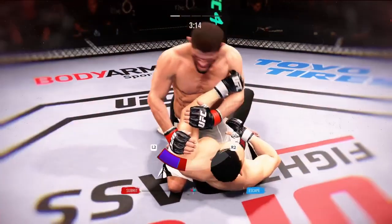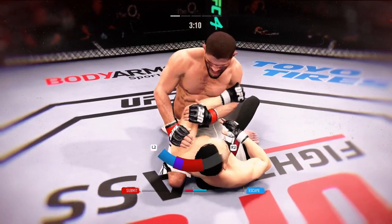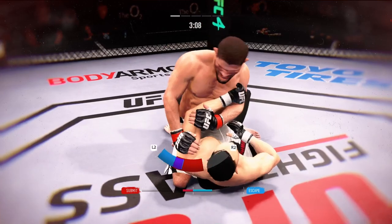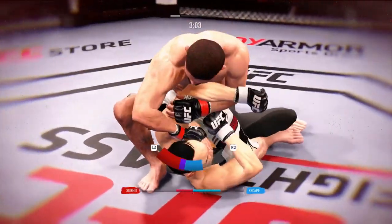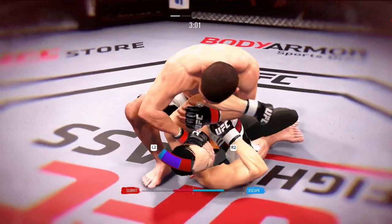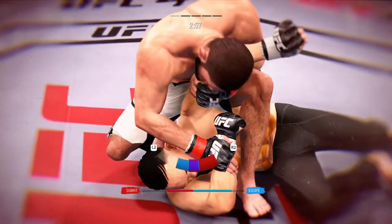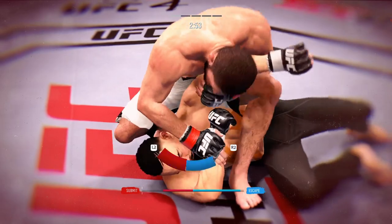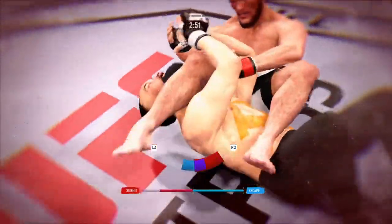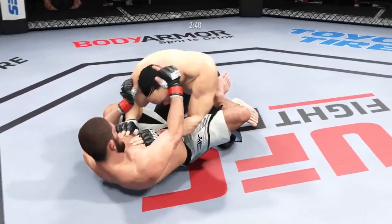Now the guy's got armbar. He's attacking it on him. Gotta be careful, armbar. He should be defending right now. Defend that submission for me. Now he falls back into the finishing position. Somehow stays in the fight.